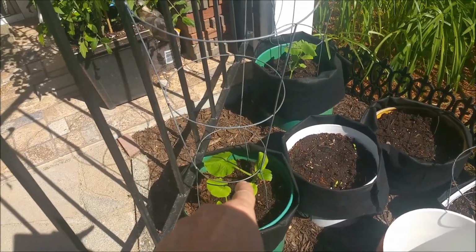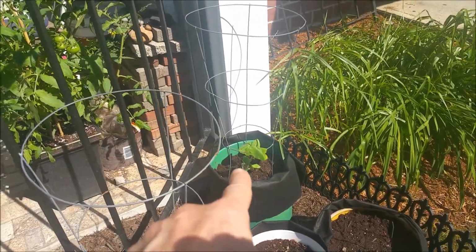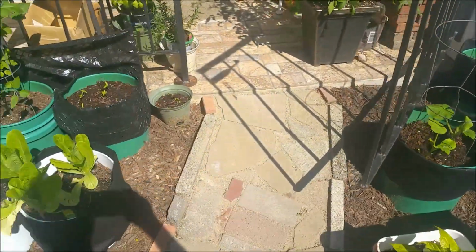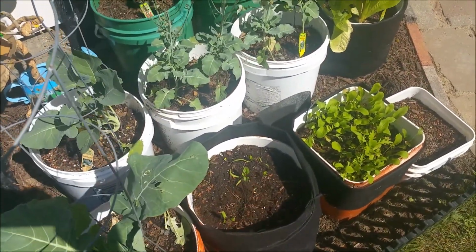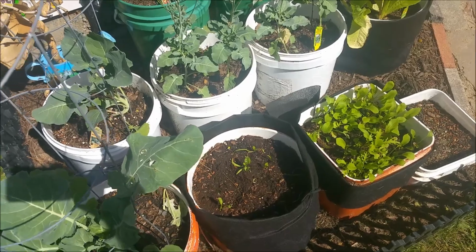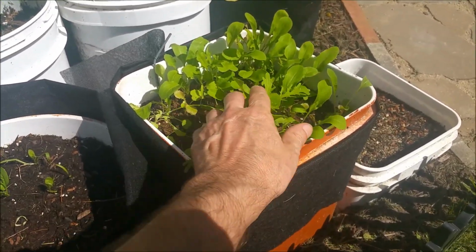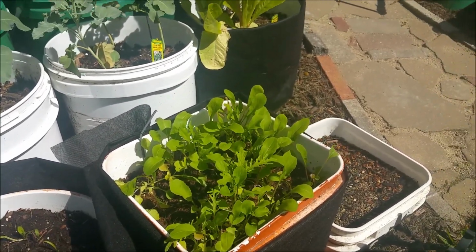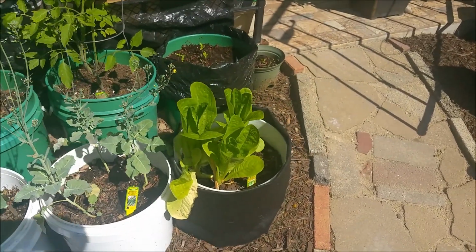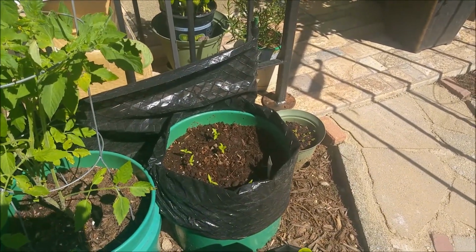Now, I was able to salvage a couple plants here. There I had to plant more squash because they ate them all. And then, again, the spinach, had to go ahead and replant that. So, now this is our mesclun. This is the stuff that grows every 30 days. So, we're about 2 weeks in. You can see our romaine lettuce is doing really nice. We got some plum tomatoes over there. They're doing pretty good.